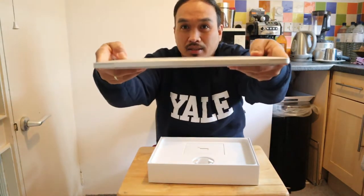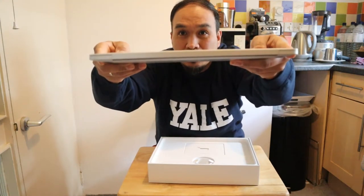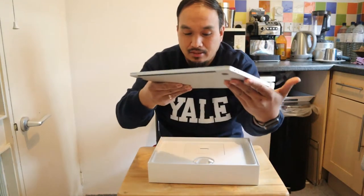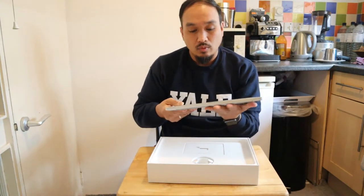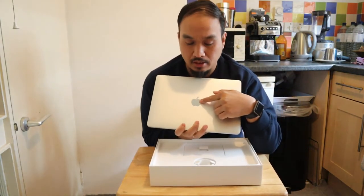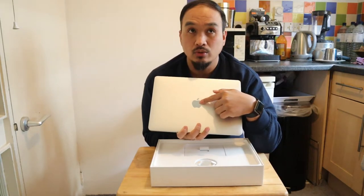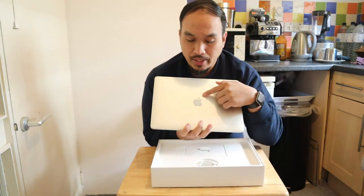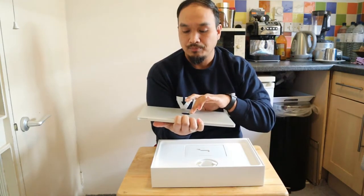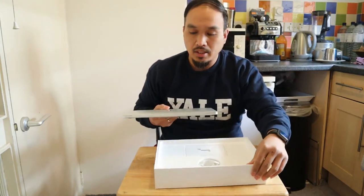You think that's how thin it is. Look. Can you see it? That's it. And then the Apple logo. Previously, this Apple logo is lighting up when you turn on the laptop. But right now, kinuha na nila yata, inalis na nila yung light dito. Maybe there's some reasons why behind.